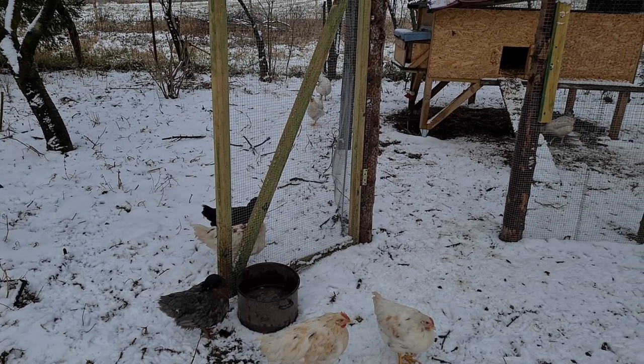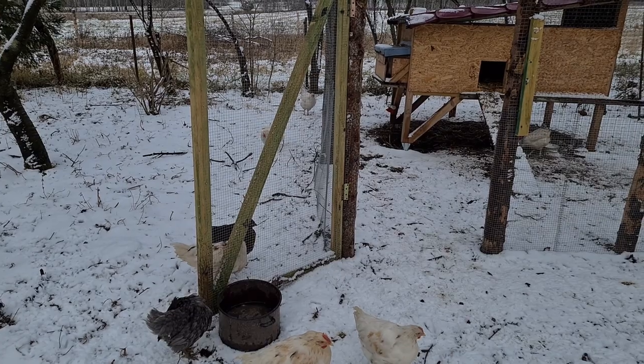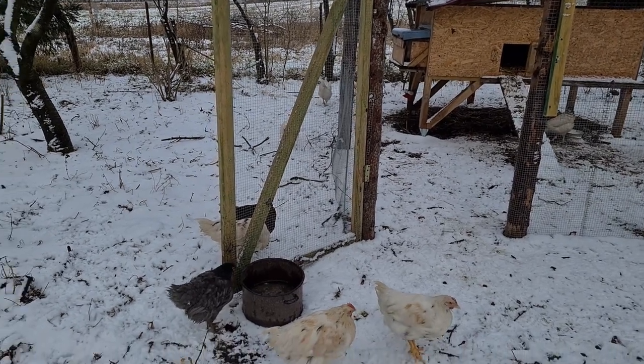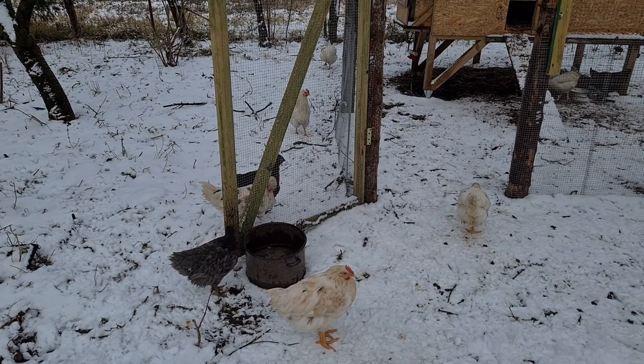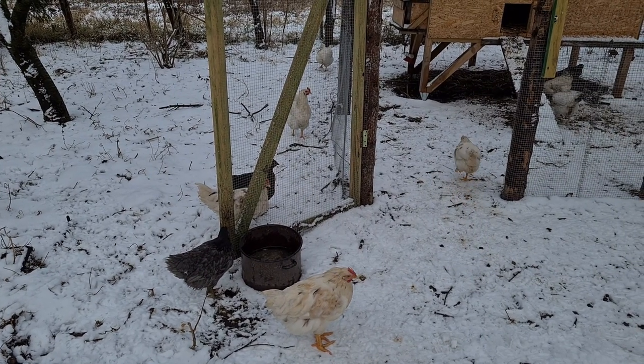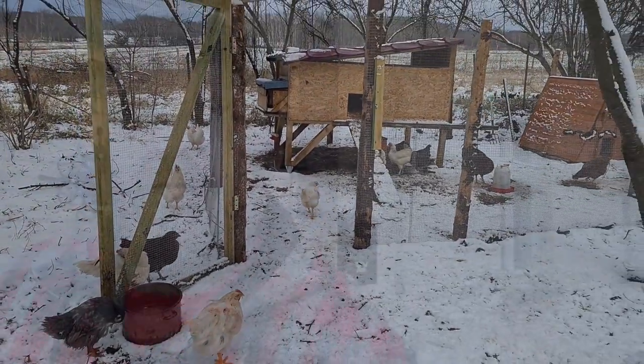And you will see from the footage I showed you at the beginning with the cockerel, even with a little bit of snow, he was like, what is this? I am not going out in this. But they seem okay, and like chickens are, they've adapted pretty well.